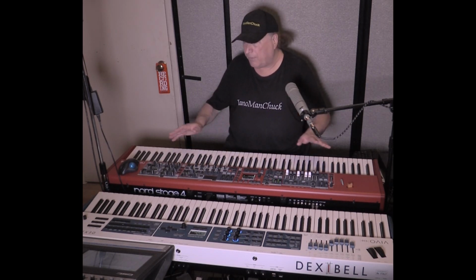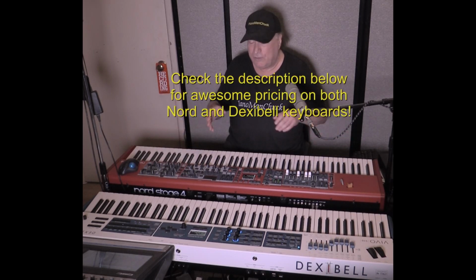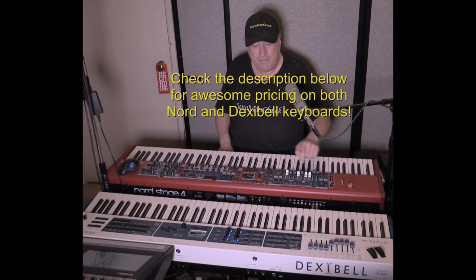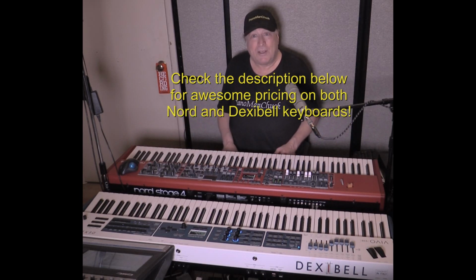So both of these are really cool. And the added benefit of them both being very tour designed, tour oriented, metal cabinets on each, wood side panels. Hope this has helped you out.